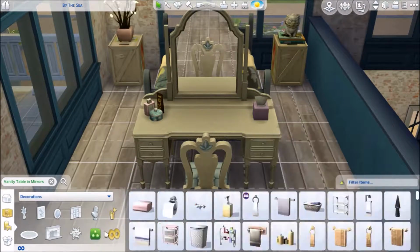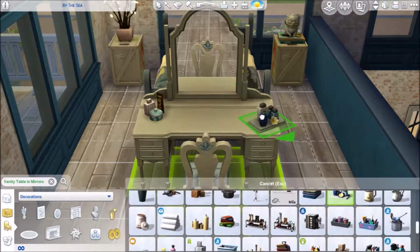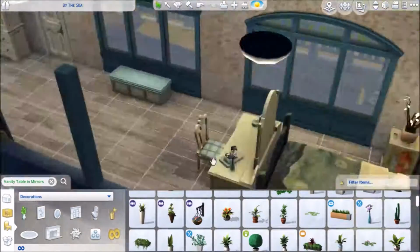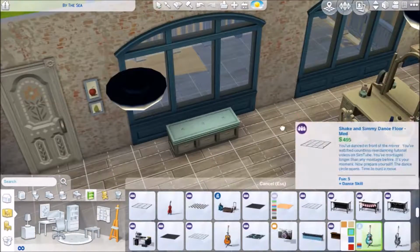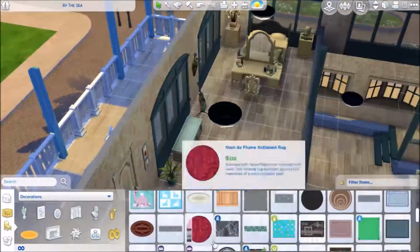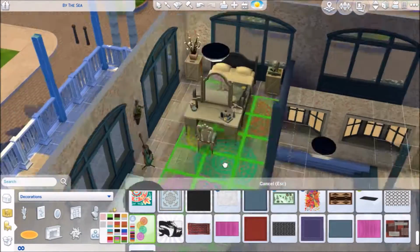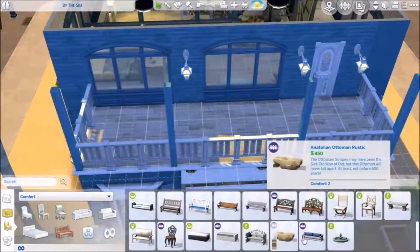So yeah, here's a vanity, and I end up taking that one thing on the left, I think, because it only let me place two things. Don't know why. This build was full of random situations that I had to get extremely creative about. I don't know why, but yeah, it would happen a lot.